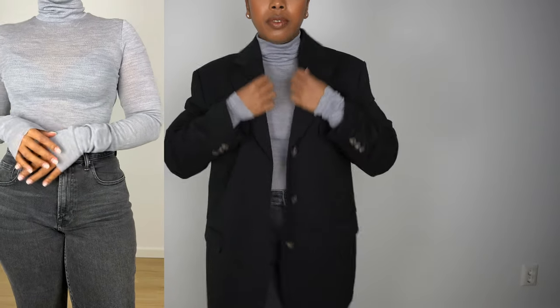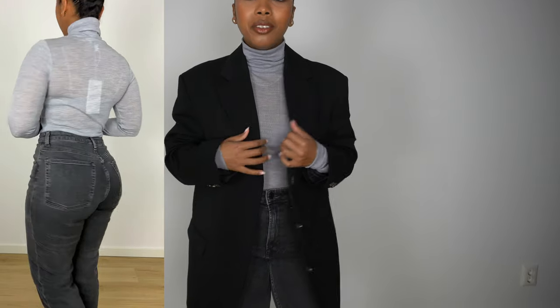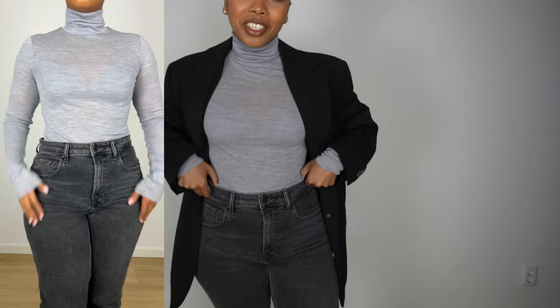I think this is a very business appropriate look, even though it is a little bit see-through here, but you can finesse it a little bit with a blazer. And then when it's happy hour, you take off the blazer and it's party.